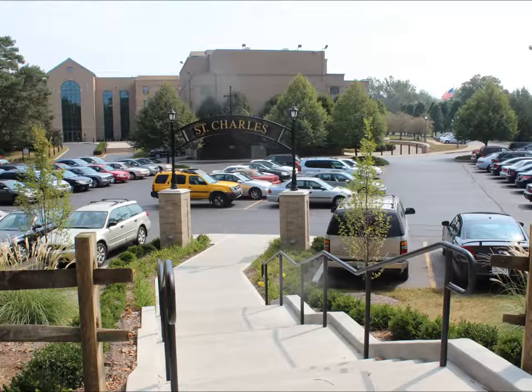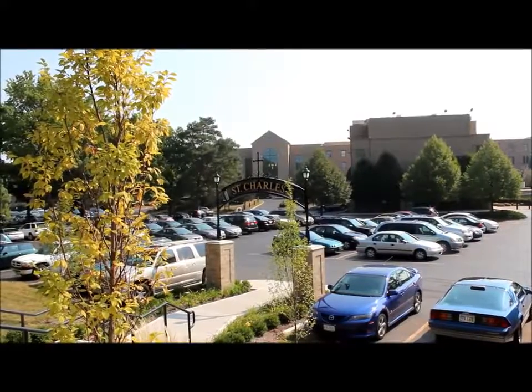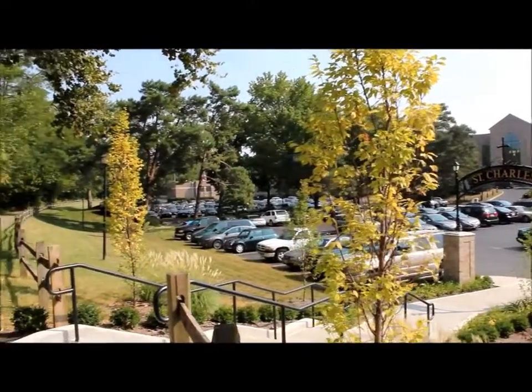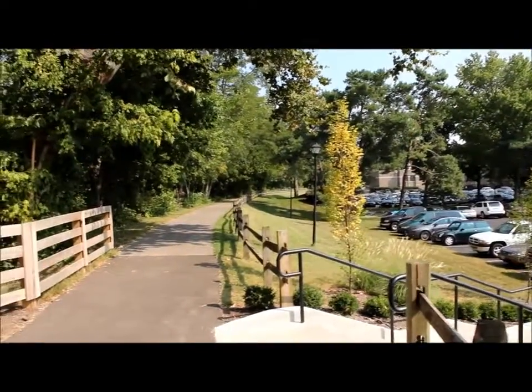Today we are at St. Charles Preparatory School. As we pan to our left here, this is Alum Creek Trail heading north, eventually connecting to Easton and beyond.